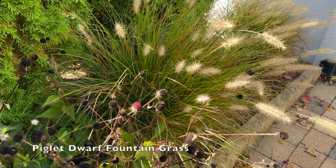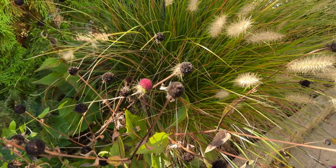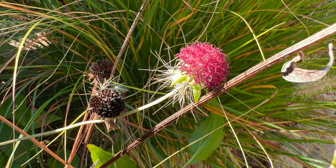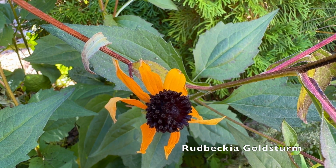This piglet grass has wonderful flower plumes, and the tiny seeds attach themselves to a blanket flower and a black-eyed Susan seed head, making them look like they're part of the flowers. Isn't that neat? And there's one remaining black-eyed Susan flower.